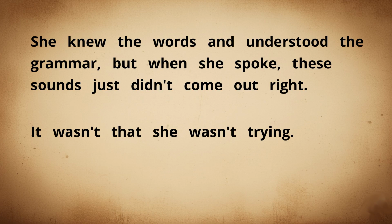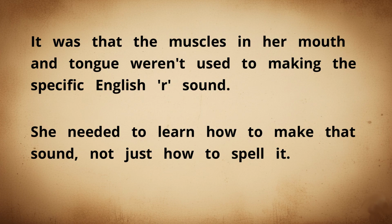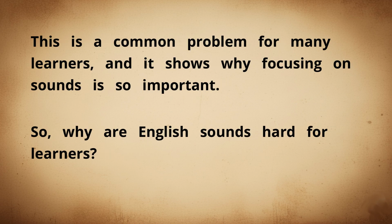She knew the words and understood the grammar, but when she spoke, these sounds just didn't come out right. It wasn't that she wasn't trying. It was that the muscles in her mouth and tongue weren't used to making the specific English R sound. She needed to learn how to make that sound, not just how to spell it. This is a common problem for many learners, and it shows why focusing on sounds is so important.